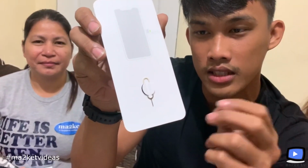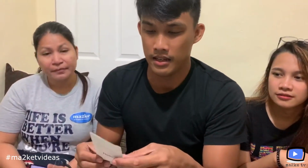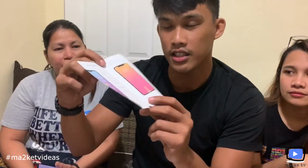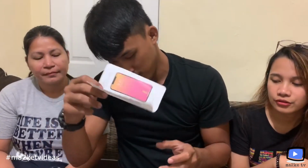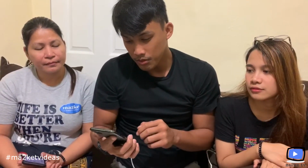So, this one is the iPhone pin. Yung sa lagay ng SIM card, ito yung pantusok. Minsan pwede yung pangulangot. I'm not sure kung para sa inyo pa siya magagamit. So, yun. And manual. Manual like this. I'm just gonna have to read it. So, I think that would be all. Now, I think tapos na mag-set up yung phone. Pwede na natin siguro i-continue dun yun.